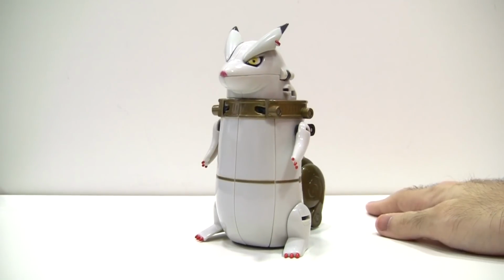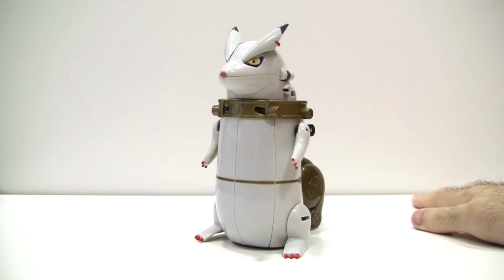Alrighty then, unfortunately that's really all there is to Kudamon mode. Hopefully his Chirinmon mode will be able to impress.